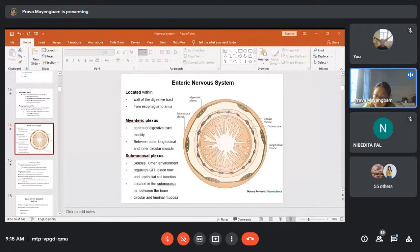An alternative name for the submucosal plexus is Meissner's plexus. You can remember that also, but it is easier to remember submucosal plexus, that means located in the submucosal layer. This plexus senses the lumen environment. It will regulate the GI tract blood flow and epithelial cell function. It is located in the submucosa, between the inner circular layer and the luminal mucosa. This is the mucosal surface towards the lumen of the GI tract, and this is the inner circular layer. In between these is the submucosal space, and the submucosal plexus is located in the submucosa.